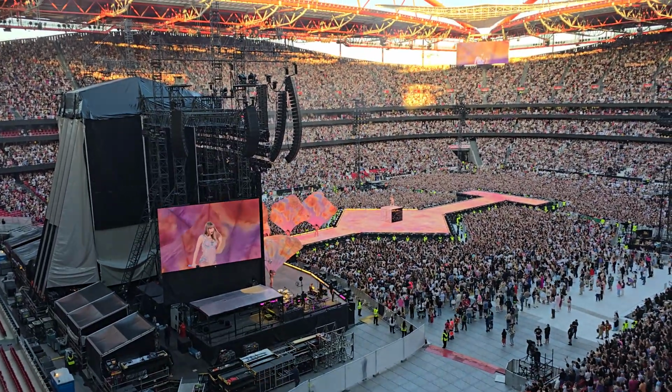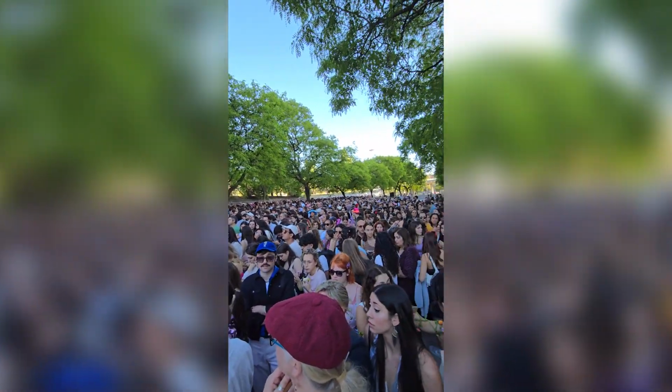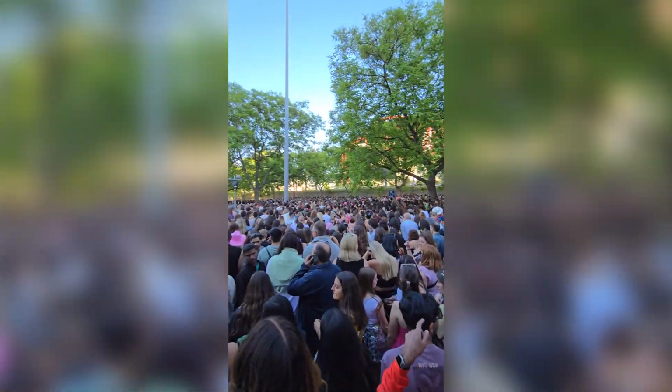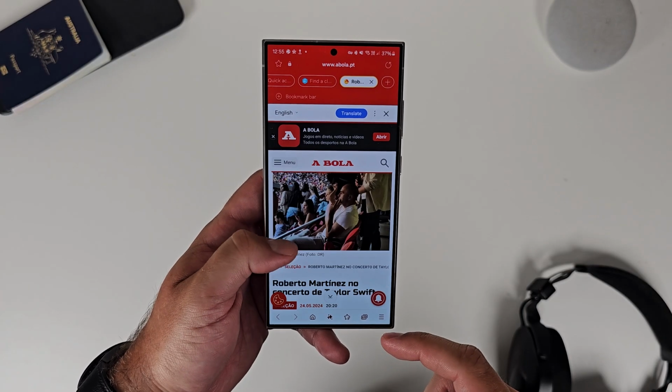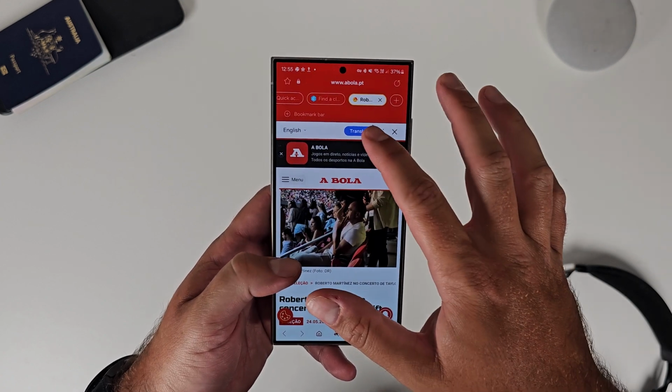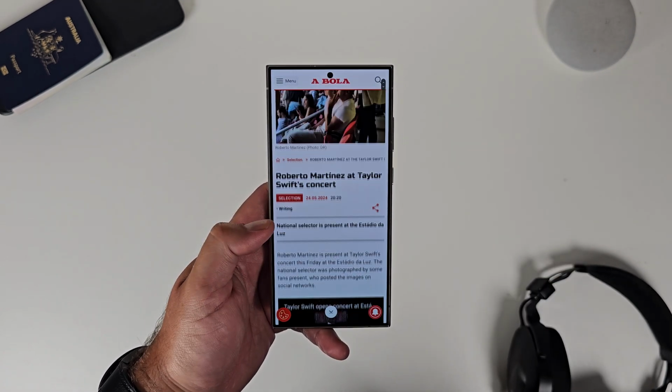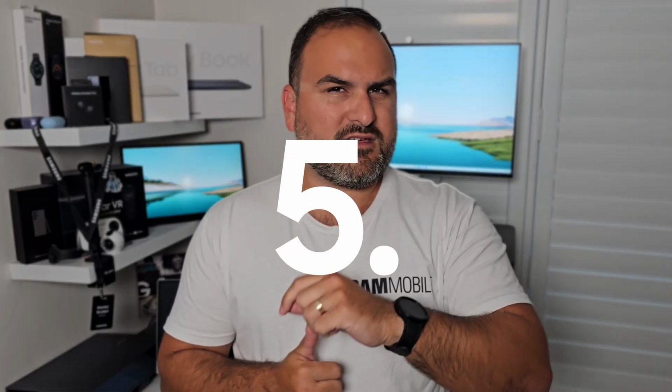Flip side to that too is if you wanted to read news articles from something that happened in that country. For example, at the Taylor Swift concert we went to, there were massive issues with lines being held up and just complete chaos trying to get in. So we could read news articles in Lisbon and Portugal in English because we could then translate it and understand what actually went wrong. Really good. And number 5, you might not think is relevant to traveling, but it's generative edit.